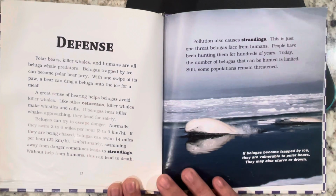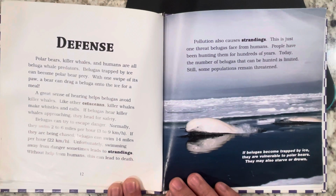Like other cetaceans, killer whales make whistles and calls. If belugas hear killer whales approaching, they head for safety. Belugas can try to escape danger. Normally, they swim 2 to 6 miles per hour. If they are being chased, belugas can swim 14 miles per hour.